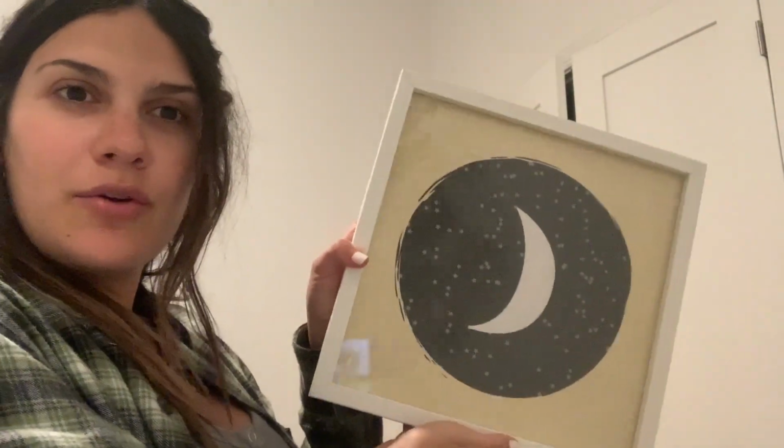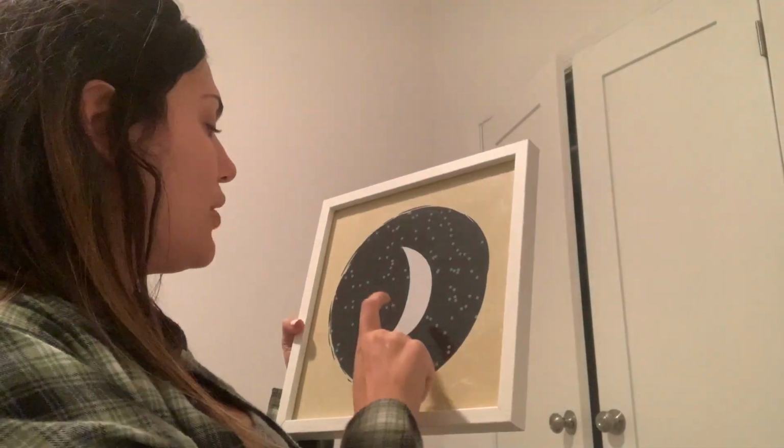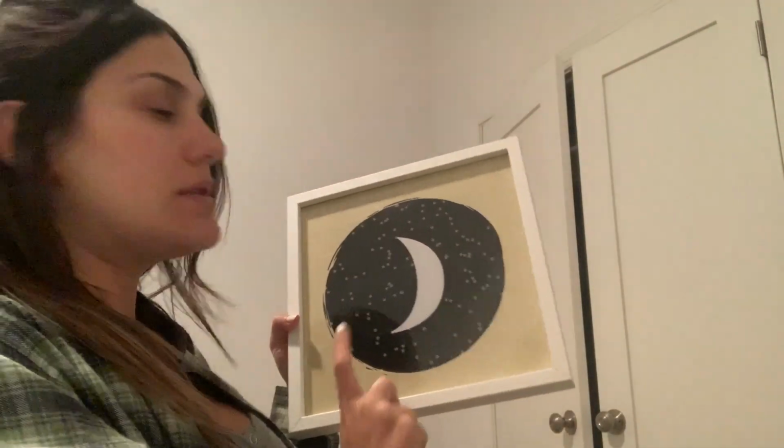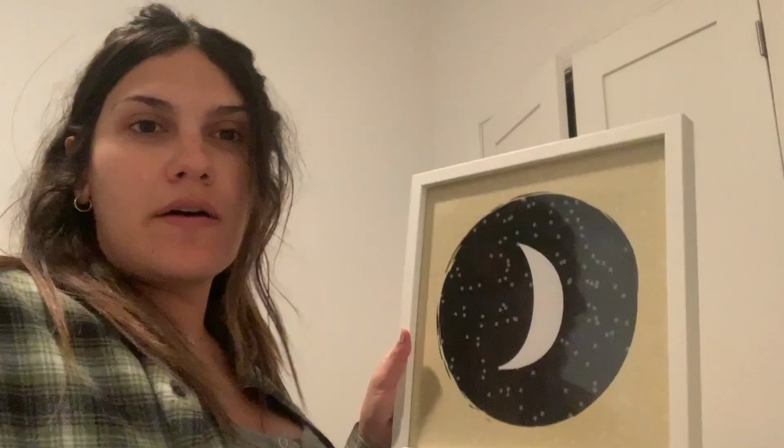So here is the finished product. I think that it turned out really cute for like a DIY situation. So I, again, did the little moon on Canva. This print is from Nation's Photo Lab, and then the frame is from Amazon. So I'll show you kind of what I'm thinking in terms of the gallery wall.